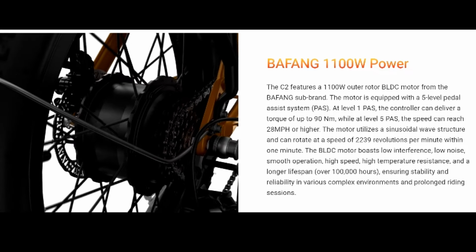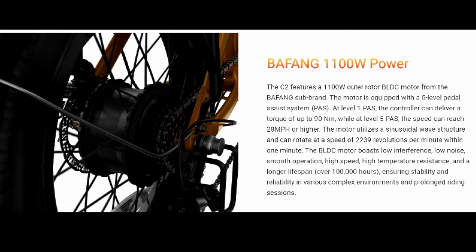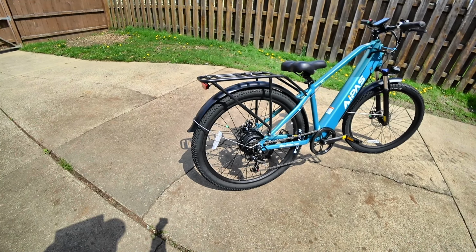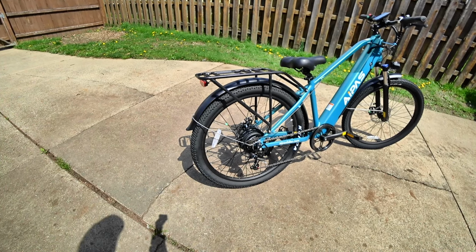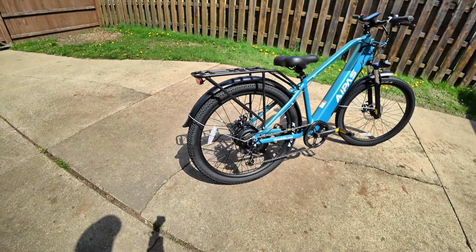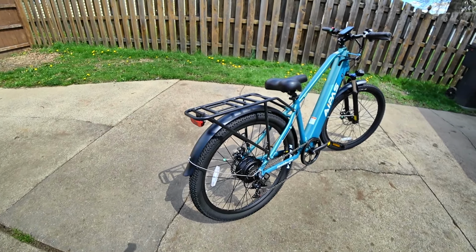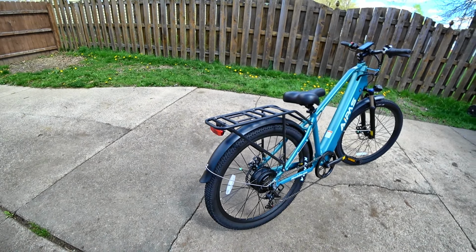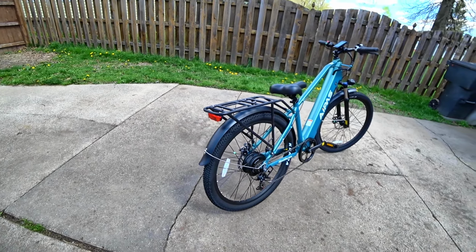What that means as far as power is 90 newton meters of torque. I know that doesn't make sense to us Americans. We usually go by pound feet, but 90 is a higher amount for these bikes. They're saying that will come at pedal assist one, which is pretty incredible.